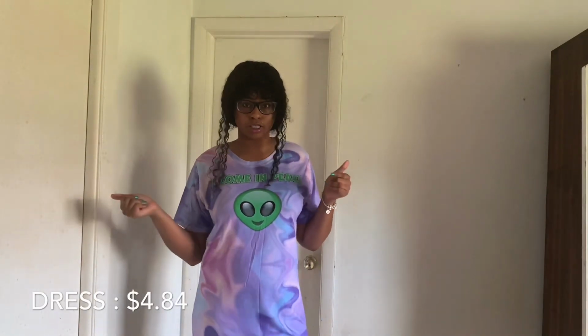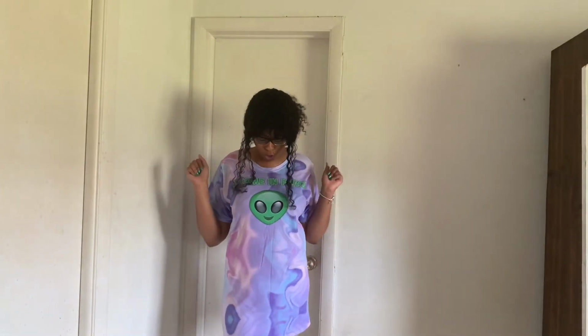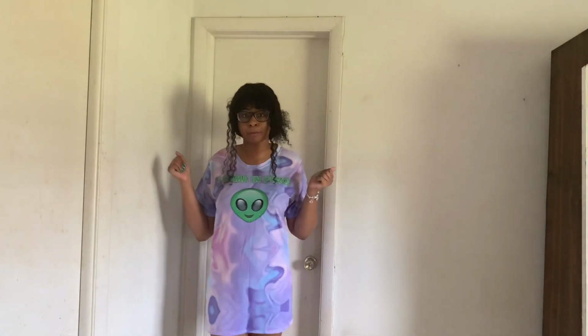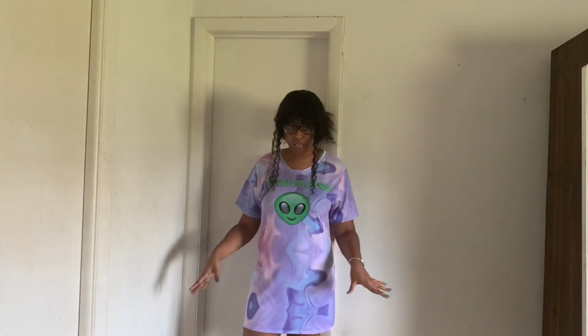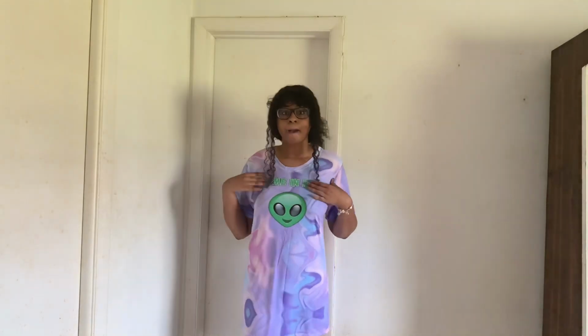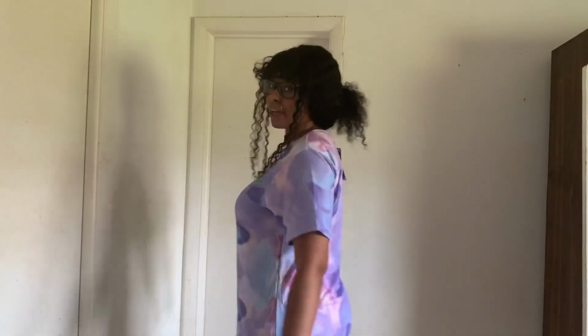Okay, so here's the next thing. The rest of the items is gonna be either dresses or two pieces, no more shirts. So that was the end of the tops. But this one was listed as a nightgown. I got it in a large because I was trying to see if I could wear it as a dress, like a long oversized t-shirt type of dress situation. But I don't know, it's giving me kind of nightgown vibes. So I may could wear it out and do something with it, but I'm not too sure. So as for right now, this is the nightgown.